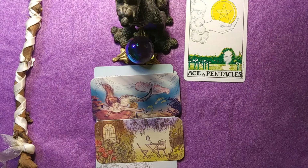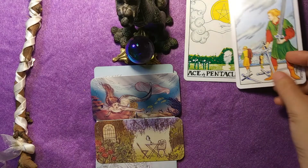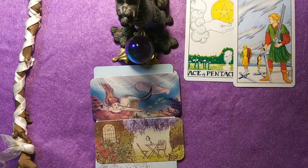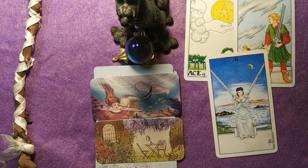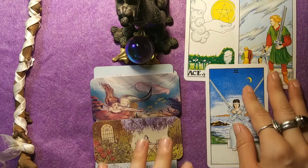Okay, so we have the Ace of Pentacles. That's really good. Aces are new beginnings, and it's a new beginning with something that is financial. It's also kind of like an answer to your prayer. We have 5 of Swords and 2 of Swords. That's an interesting combination right there, because both are more like thoughts and worries and fears.